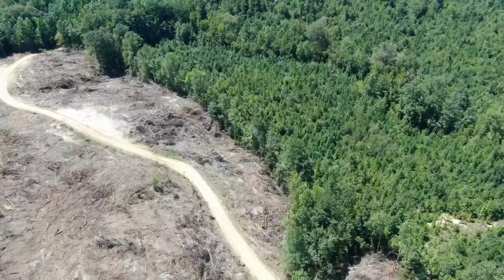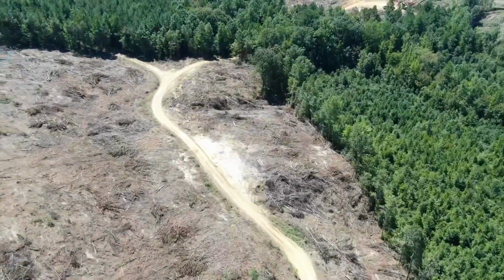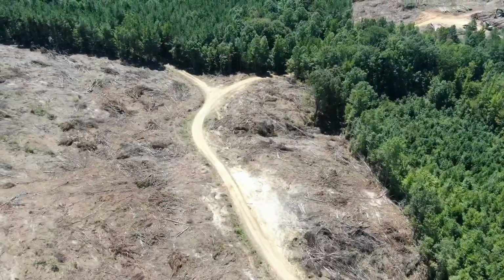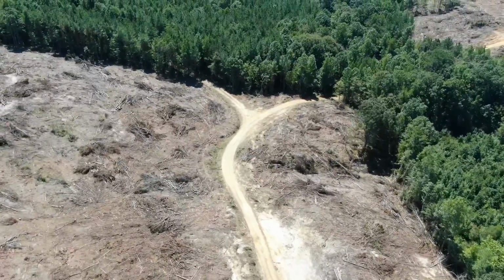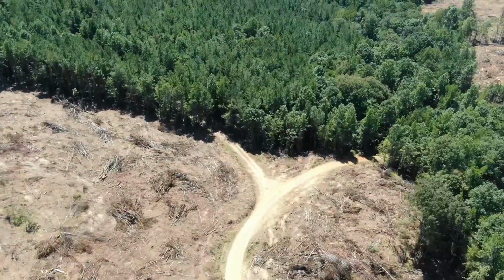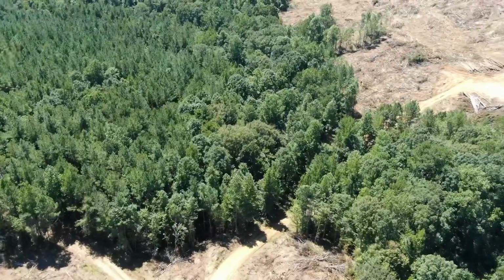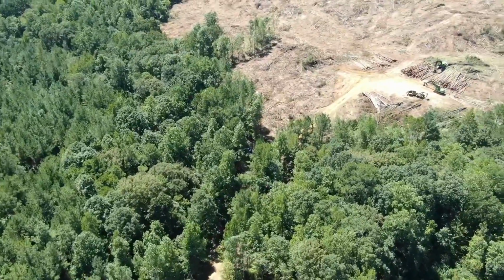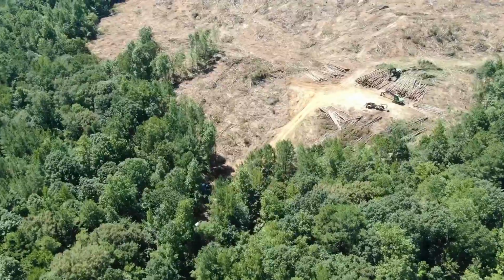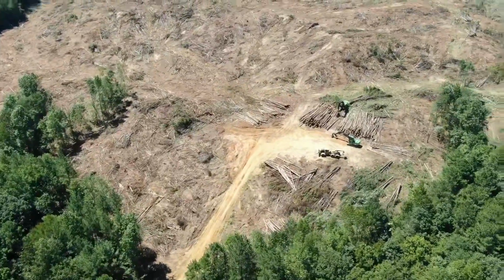But you can see flying back in right here where the road forks. To the left is where Patrick put the winch on the skidder the other day, and to the right is that big steep hill right there where it goes down. And then there's another big creek right there in those trees where that goes through. So now we're back to where the loader and all is sitting right there.